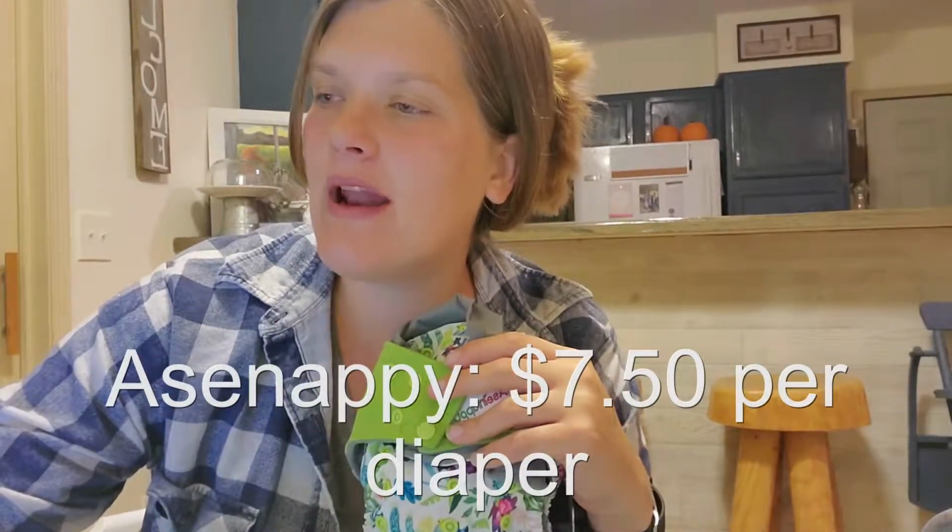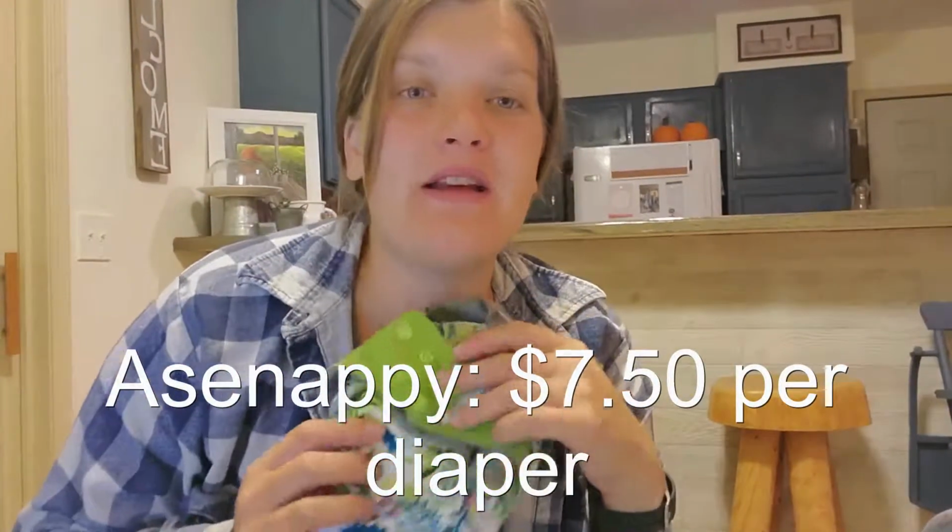And this company does have a social media presence, does have a website, but they have been slow to get back to me. And so I still like them. They're a little bit more expensive because these diapers come in 4-packs instead of 6-packs. And what it ends up being is about $7.50 a diaper.